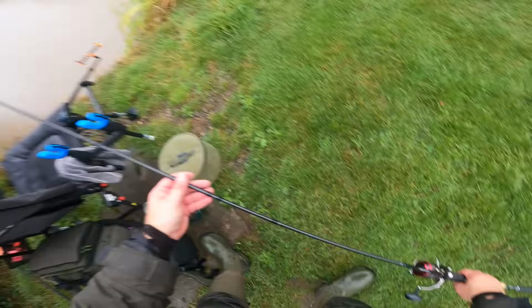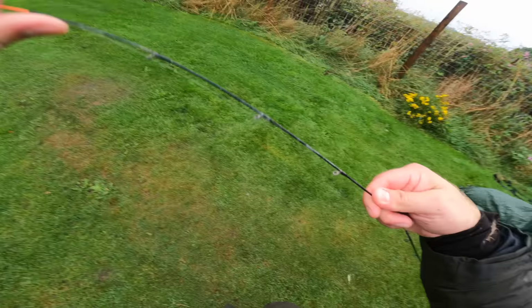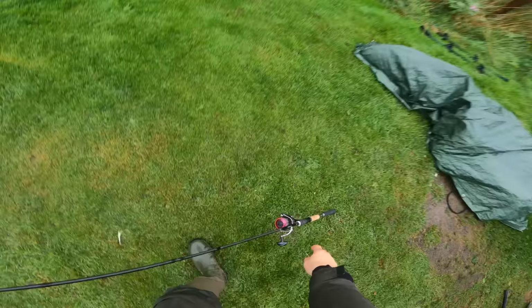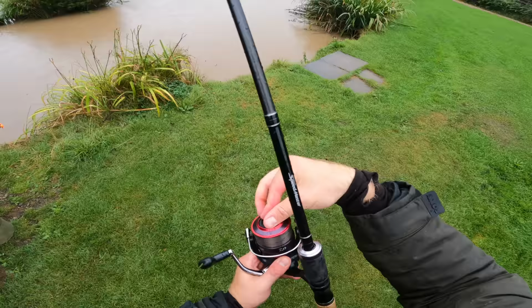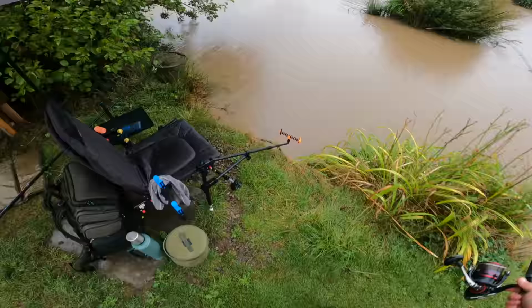Check the rod, check the tip. It's a 1.5 ounce tip, I think, this one. Yeah. It's okay, nothing's tangled. Is it straight? Yeah, ring line there. Drag probably needs to go up a touch. So we're not getting snagged in that tree.